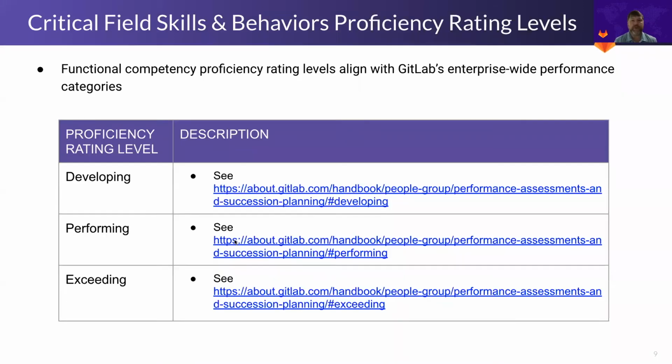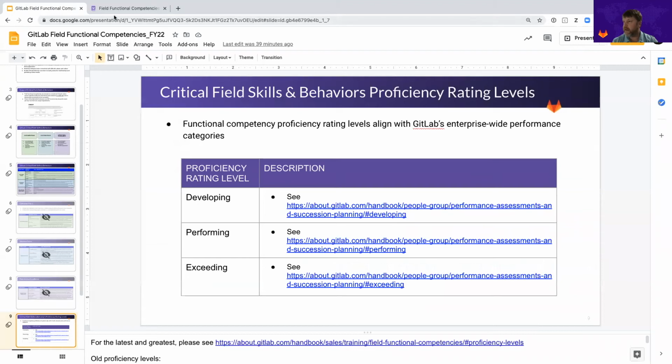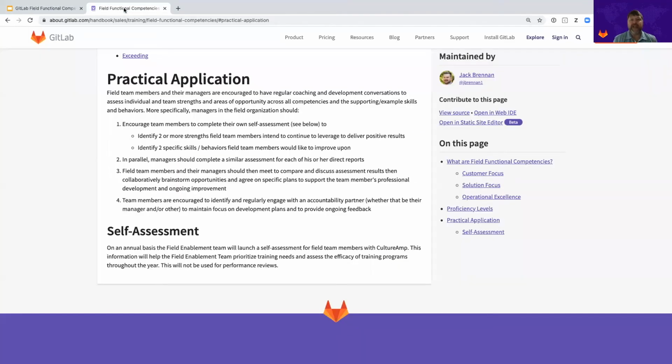One other thing, just wanted to say that the proficiency ratings that are associated with the functional competencies are, to keep things simple, aligned and exactly the same as GitLab's enterprise performance ratings. So developing, performing, and exceeding. Let's take a moment now and look at a practical application.